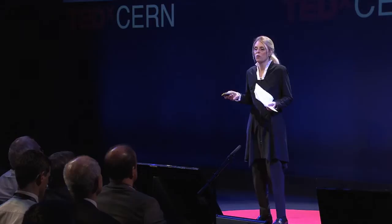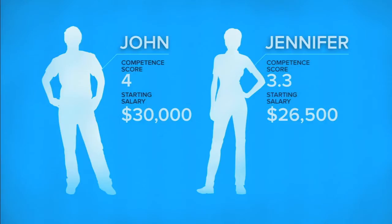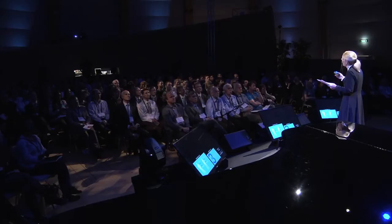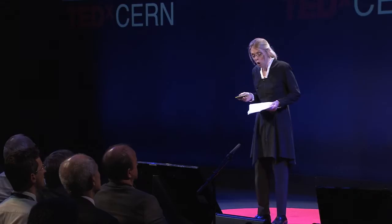An arresting study was published last fall by the US Academies, and it showed that both men and women professors prefer to hire a man over a woman with the same academic record. The study sent the same dossier to 126 biologists, chemists, and physicists. Half the applicants were named John, and half were named Jennifer. The papers were exactly the same, only the names differed. Both men and women professors scored John higher on competence, giving him 4 points out of 7, and they gave Jennifer only 3.3 points. They were also happy to offer John a higher starting salary.